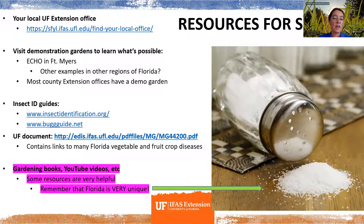And then if you want to try to figure out some things on your own or have some neat projects for students that you work with, there are some really good online insect ID guides. There are online vegetable and fruit crop disease guides, all sorts of things. But I really want to highlight and explain why I have a picture of a salt shaker on this screen.